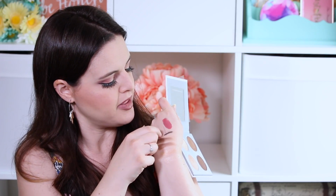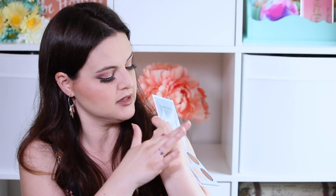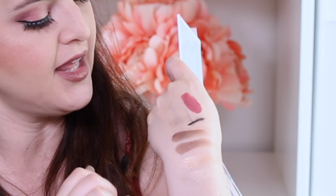There's the eyeliner, by the way. It's already smudging a little bit. And there's the matte lip gloss. It's definitely a liquid lipstick. But yeah, that looks nice. We'll have to try it.